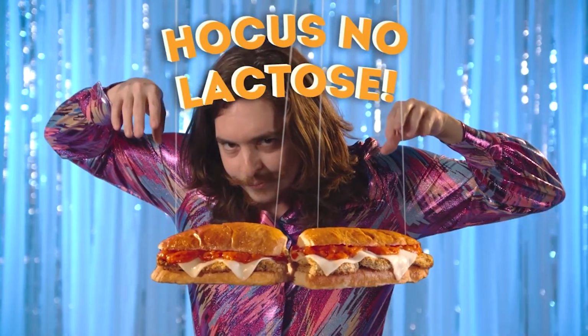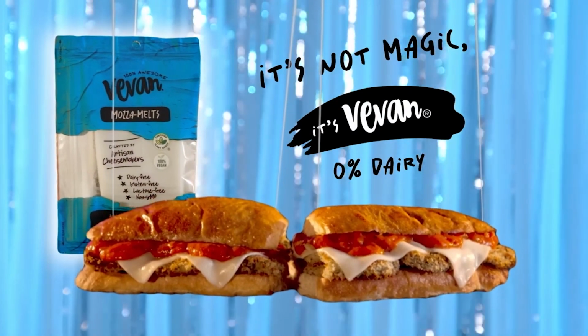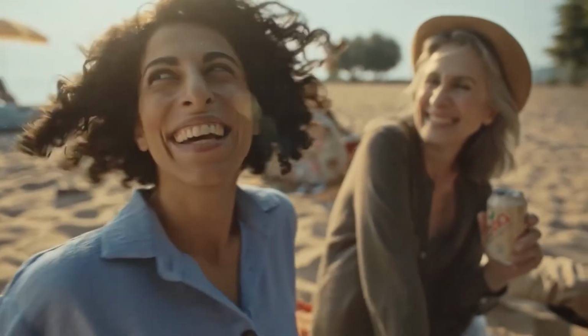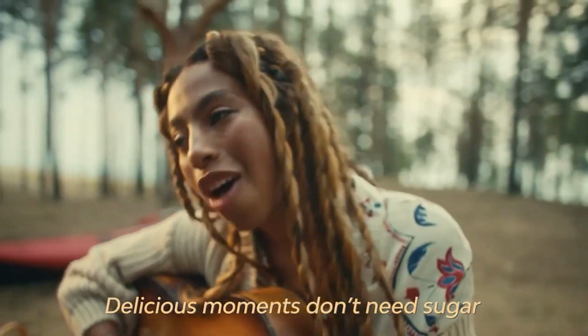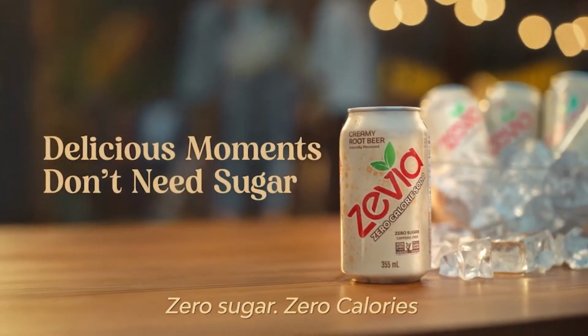Make dairy-free Violife taste so much like cheese? It wasn't magic, that's for sure. Our delicious moments can have many components. It can be anything but sugar. Delicious moments don't need sugar. New Zevia Creamy Root Beer. Zero sugar, zero calories.